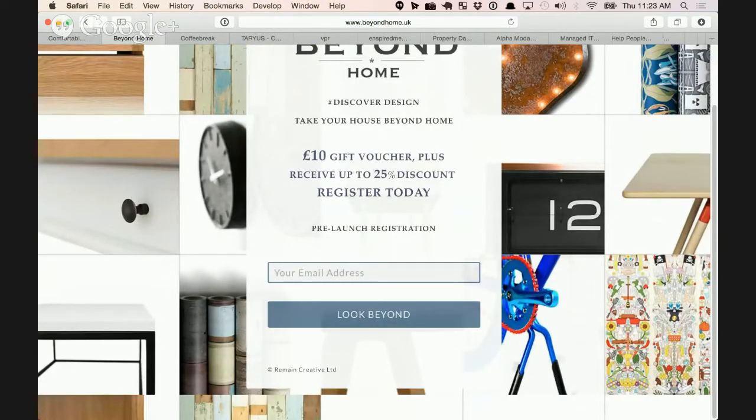And then this text, pre-launch registration, really isn't helping anything. You've already got this text right here, register today. You don't need this pre-launch registration text. If you want to add any additional text or context, there's an area below this button here where you can add in some text, I know because this is another one of our themes.